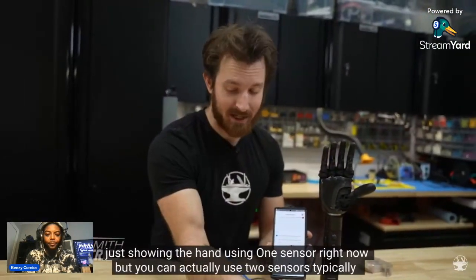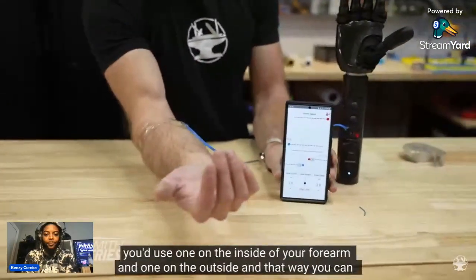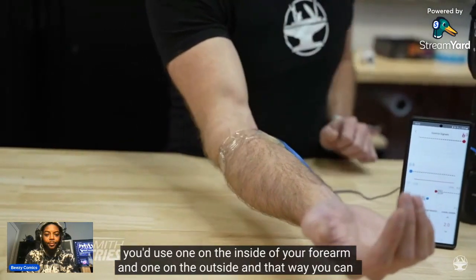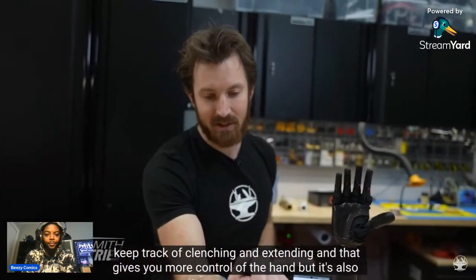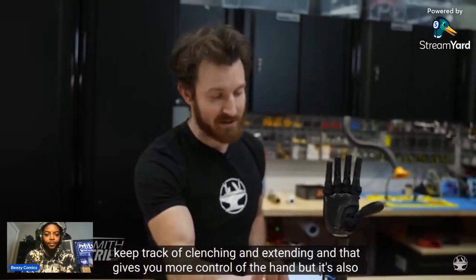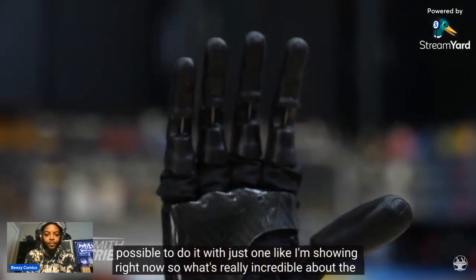Now, I'm just showing the hand using one sensor right now, but you can actually use two sensors. Typically, you'd use one on the inside of your forearm and one on the outside. And that way you can keep track of clenching and extending. And that gives you more control of the hand. But it's also possible to do it with just one, like I'm showing right now.